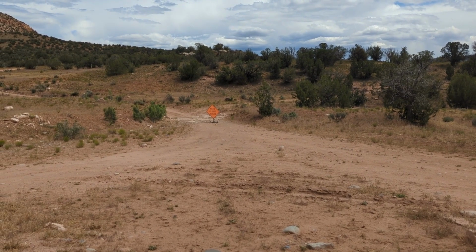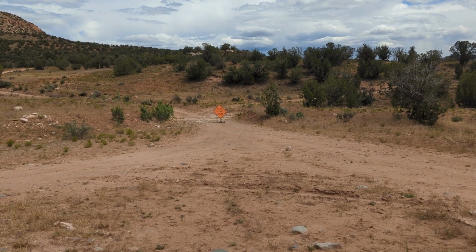I guess we made a good choice. This is where the trail would have come out. Road closed.